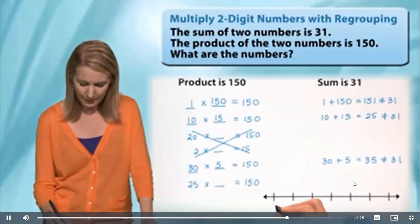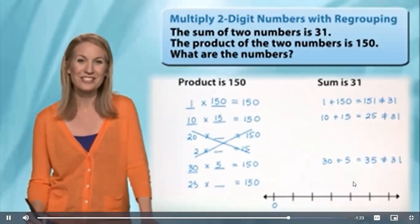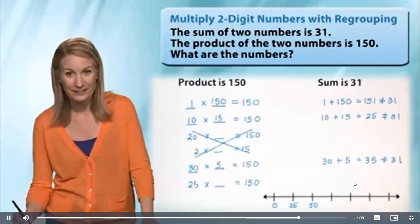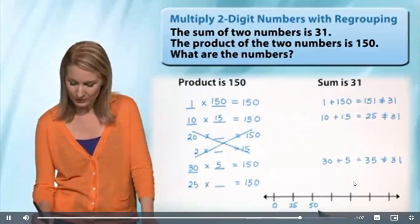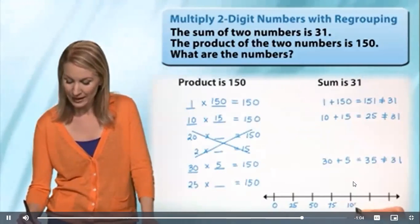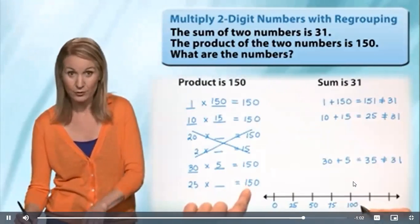All right, so when we count by 25s, we'll start with the number 0 and then 25. The next one would be 50. If you don't remember, you can always think about money, quarters: 25 cents, 50 cents, 75 cents, and so on. So 0, 25, 50, 75, 100. What are we counting to? 150, right?